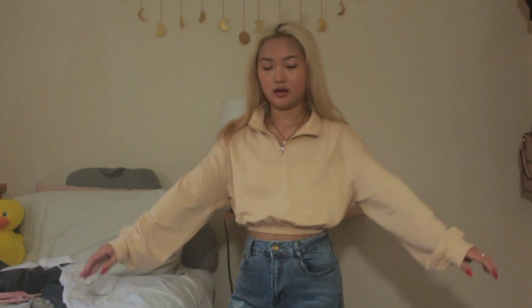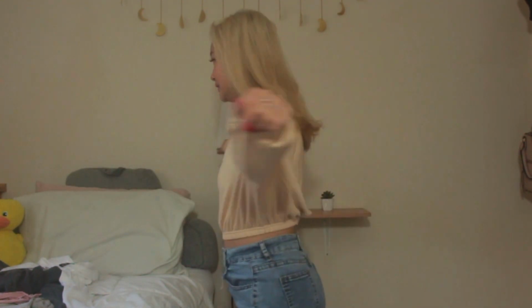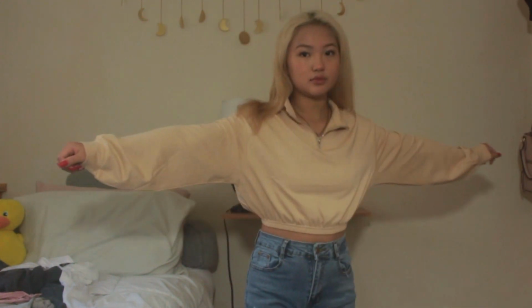This is another top I got from Shein. It's this yellowish nude color. This is my first time putting it on and I'm really digging it. It's so cute. Oh my god, I only know that word. It's cropped and there's an elastic here, so it kind of bunches up right there. And this is how it looks. Sorry if I turn this way. There's a mirror right there, but I should turn this way more. I would rate the shirt a 10 out of 10.